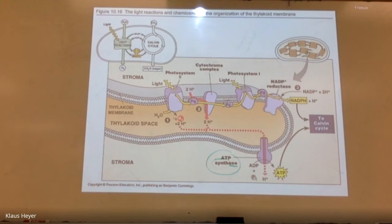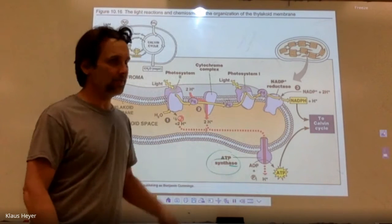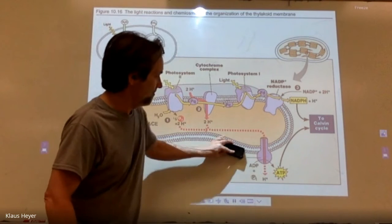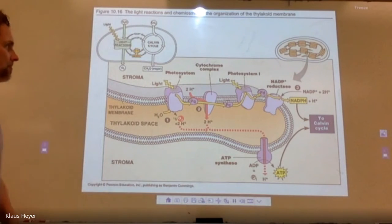So technically, all these protons going through here is activating this enzyme. This enzyme is going to put these two together. Just in case you see that on a test, just remember that word ATP synthase. That's the enzyme that makes ATP. I keep referring to a machine, like a mill, like a water wheel or something. The real answer is that it's ATP synthase.